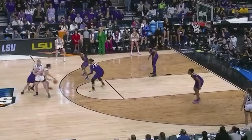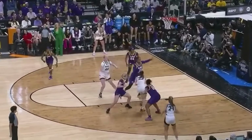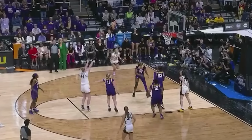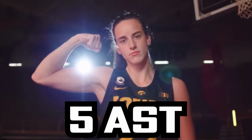At the end of the second, Clark tried to play for the last shot, and after drawing the attention of 3 players down low, she dumped it off to her centre for an easy bucket in the lane. At halftime, the score was tied. Both teams were playing well. Both of the stars were doing their thing. Caitlin had 19 points and 5 assists.